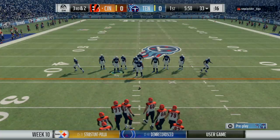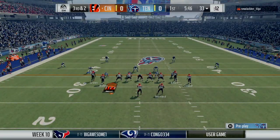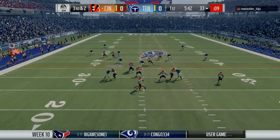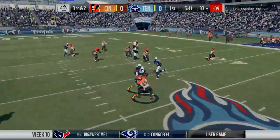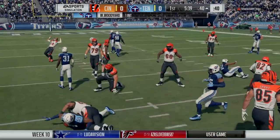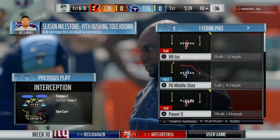An early test, 2 plays in. This is 3rd and 2. Out of the gun, it's Dalton. Into heavy traffic, and it's intercepted. Picked off by Wesley Woodyard. And they are going to set up shop at the 40-yard line.